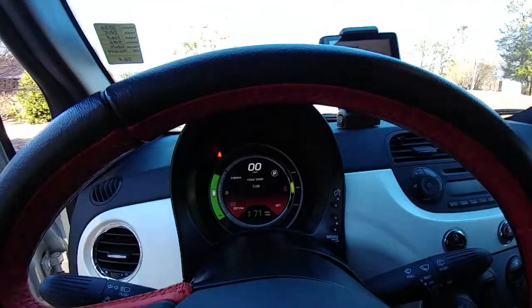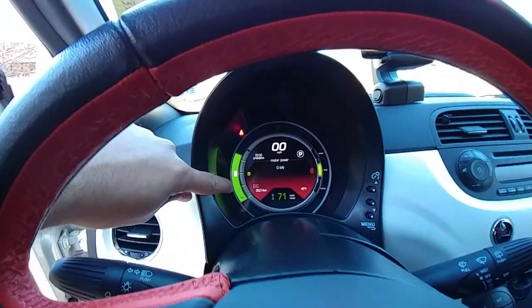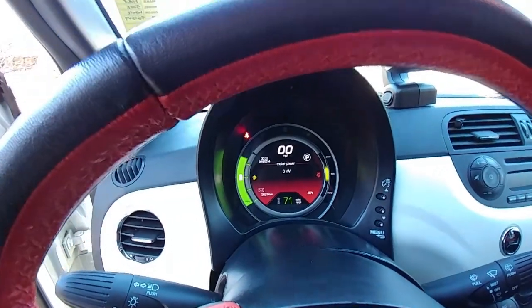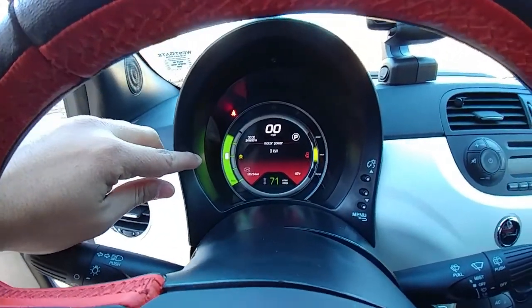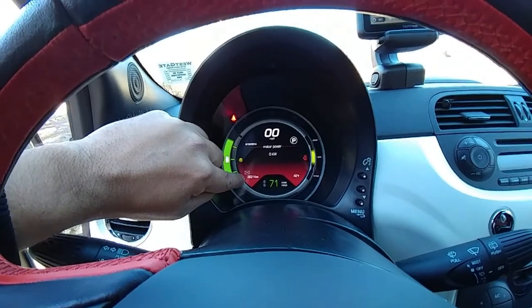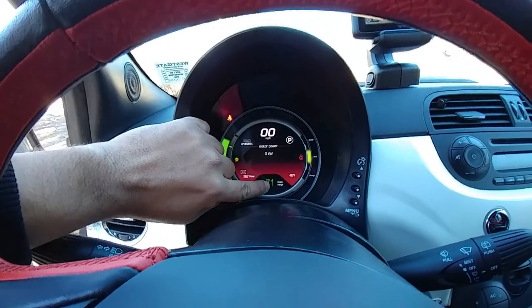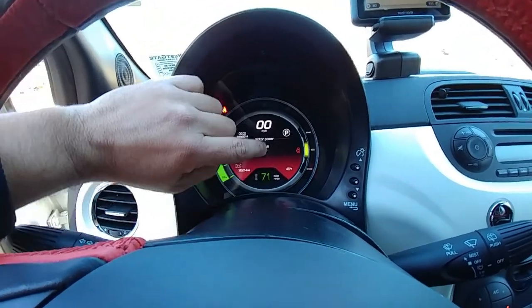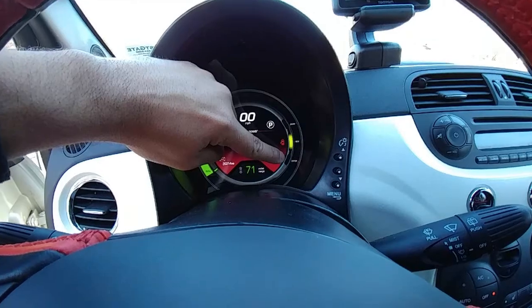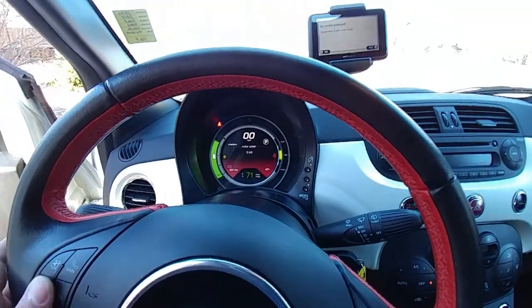So we're gonna go back to the tachometer. I love the design of this tachometer. Right on the left side, you can see how much charge you have left. Then you can see the motor power in kilowatts, how many miles you have. The message is right there for maintenance, how many miles you got left in the range. Then you have the power, eco, or charge mode. So it's really cool.